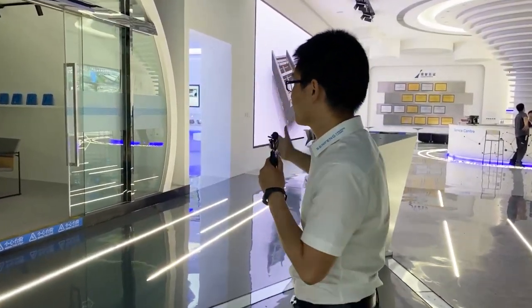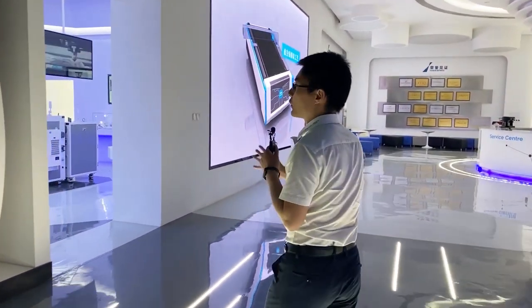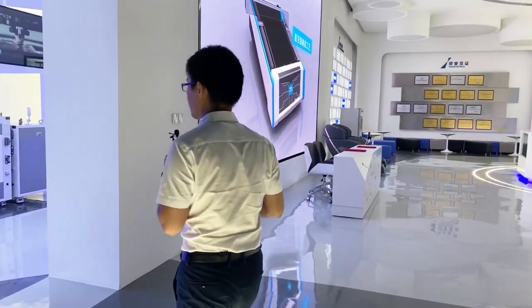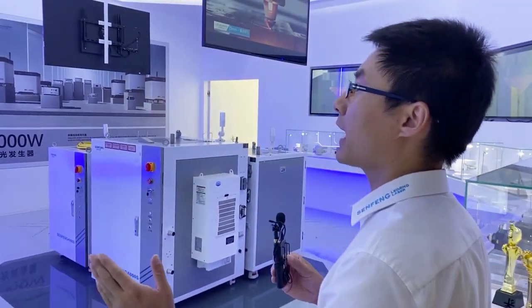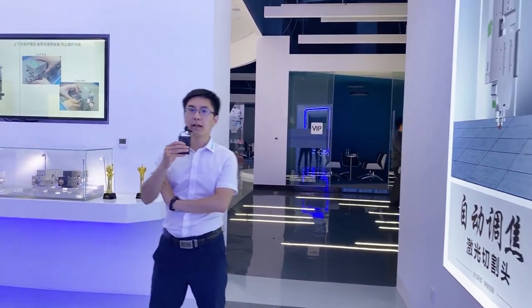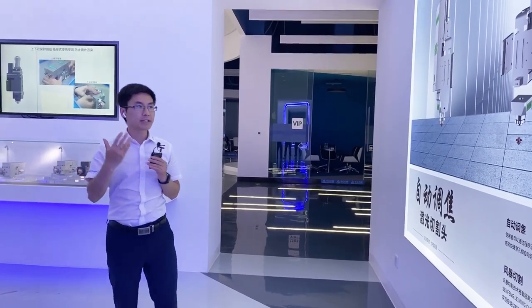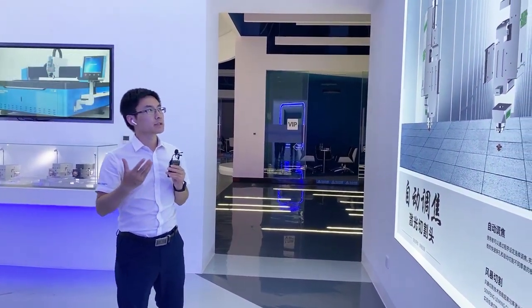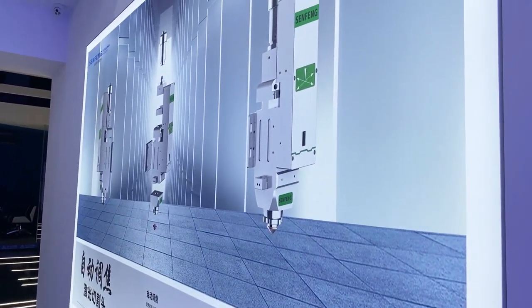Now here, this is our display center for the core technologies by our R&D center: the laser cutting head and the laser devices. We have an R&D center with more than 100 engineers working there. Their basic products are the laser cutting head and the laser devices made by ourselves.